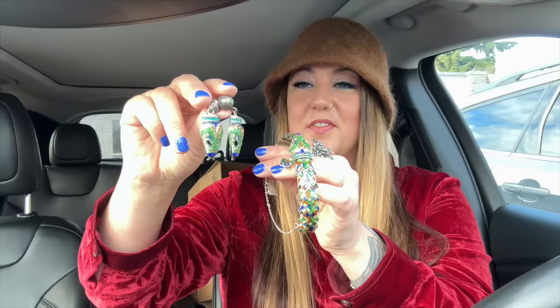I am so excited. I'm going to be wearing these on a special trip that I have coming up, and then I'm going to be listing them in my online shop. So these will be going in my shop sale in March.